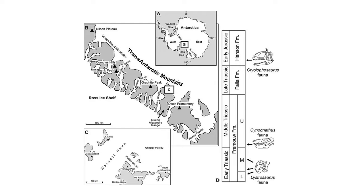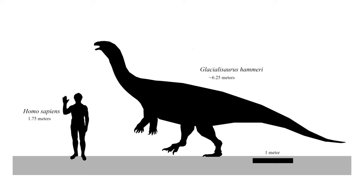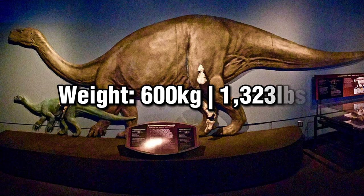The big boss herbivore that we are certain coexisted with our theropod was Glacialosaurus, which was an early sauropod morph. So it did have its foot in the door to be a sauropod, but it wasn't quite there yet. It measured around 6 to 7 meters in length and stood over 2 meters in height. Its weight, however, seems to be anything but concrete. Some sources have suggested lighter weights of 600 kilograms, then it just starts slowly growing from 1 ton to 3 tons to even 5 tons.